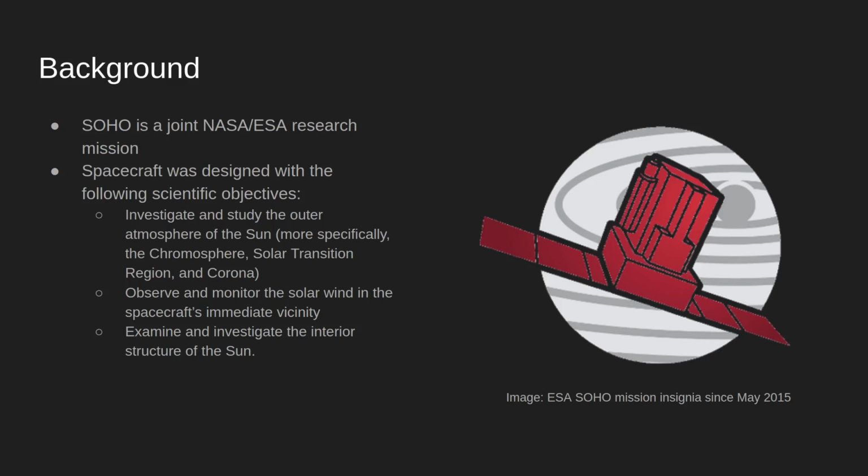They also want to observe and monitor the solar wind in the spacecraft's immediate vicinity, so just the solar wind that's passing by the spacecraft. They're observing that in real time. And then they want to examine and investigate the interior structure of the Sun.